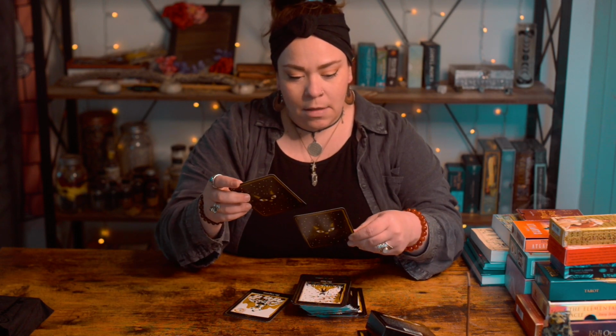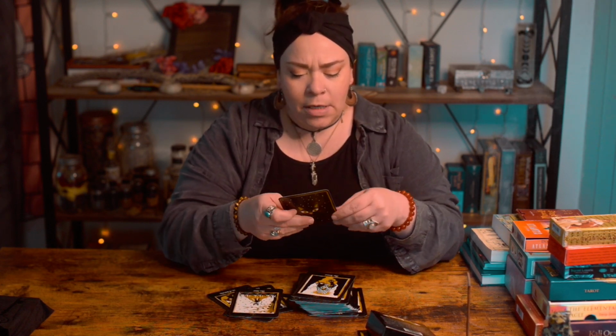Now, I will also tell you that there are quite a few cards in here that, as I was going through them, I was like, this is a very unusual depiction of these cards. It's all Rider-Waite-based imagery, but a lot of them vary in a way that's notable to me.